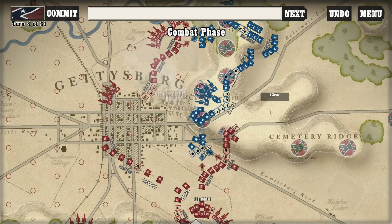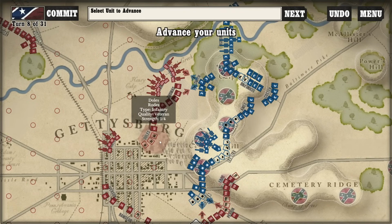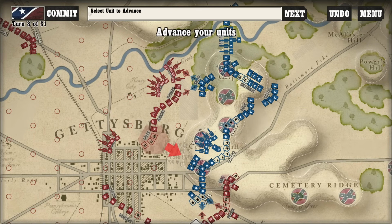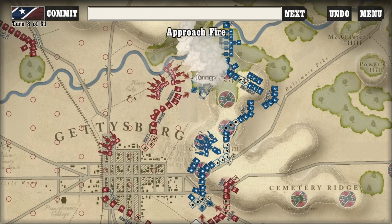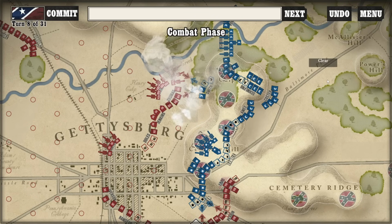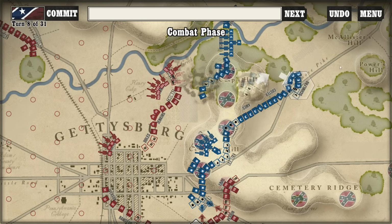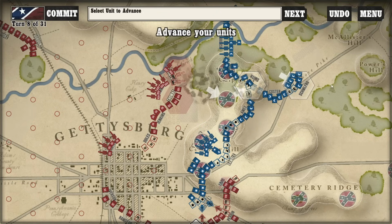Stone's brigade was shattered, so another Federal brigade broken. I am not going to advance Doles, though. He took too much damage to try and push on Cemetery Hill. Nope. Whoa, the artillery did 3 damage to Smith's 11th Corps brigade. They took 50% casualties, but Smith withdrew.